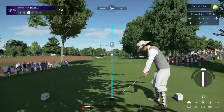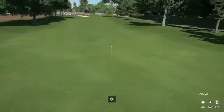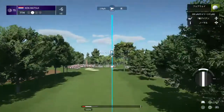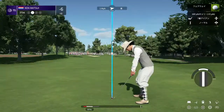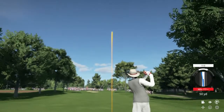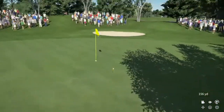The 7th at TPC Southwind is a strong par 4 measuring 482 yards from the back tee. A big clump of trees on the left, and the one on the right is to be avoided off the tee. Also, a good angle to attack this green is from the left half of this fairway, with a huge greenside tree that also affects any poor approaches. This one is chewing fiber.